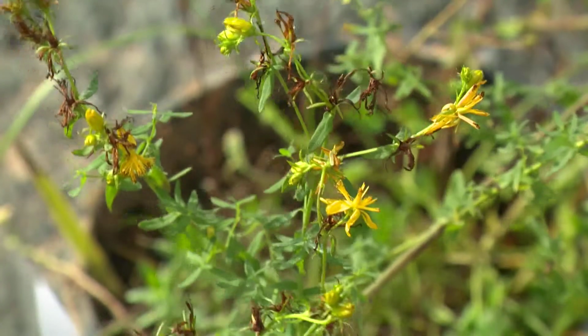There are lots of different plants in our environment. Some of these are nasty weeds. Let's ask Jan from Albury City all about them.